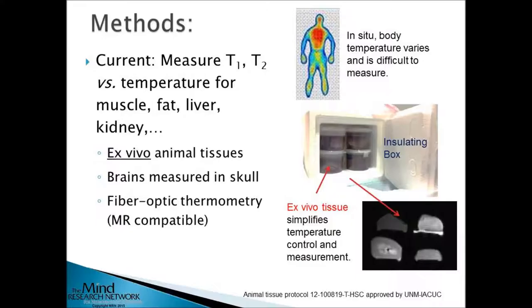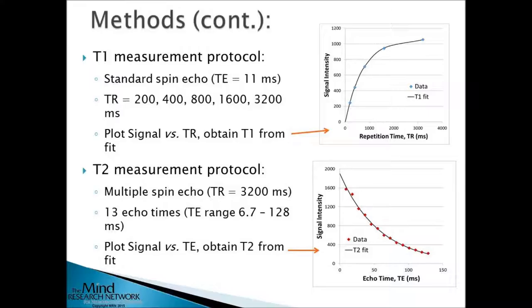So what I'm doing is not very sexy, but I'm measuring T1 and T2 versus temperature for a whole bunch of postmortem tissues. These are ex vivo animal tissues. I'm generally measuring the brains in the skull, and I'm using a fiber optic thermometry system that's MR compatible. If any of you should ever have any need to do temperature measurements in the MR suite, I've actually got two fiber optic thermometry systems, so I'm happy to loan one.